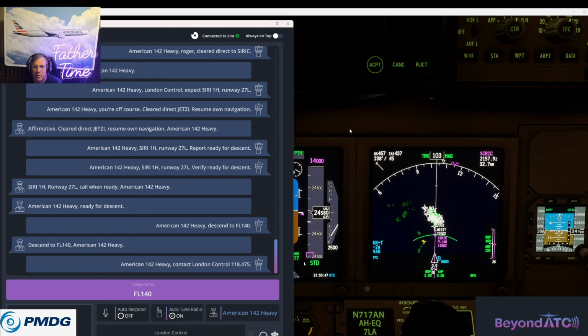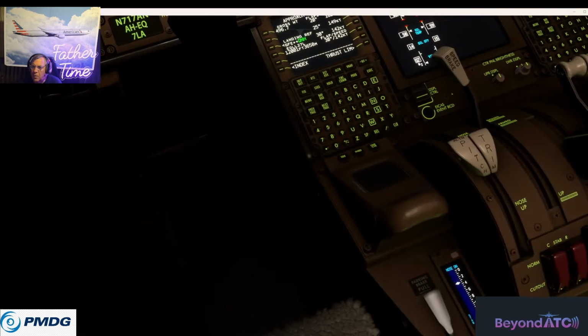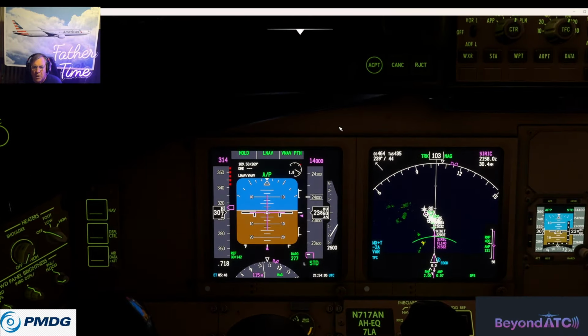American 142 Heavy, contact London Control 118.475. 118.475 for American 142 Heavy. Looks good. London Control, American 142 Heavy, out of flight level 230 for flight level 140. American 142 Heavy, London Control identified.